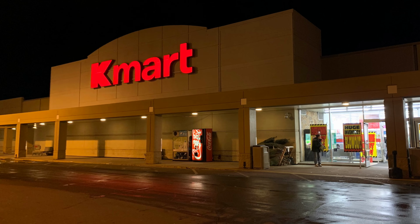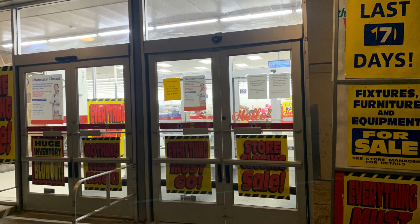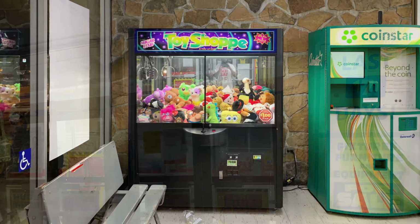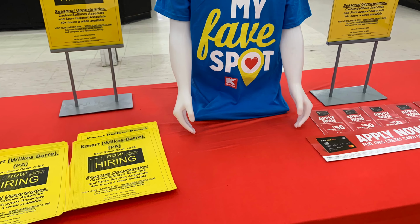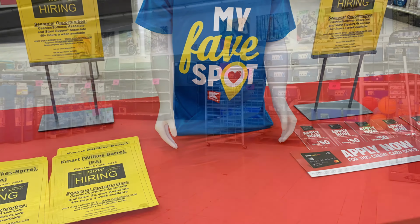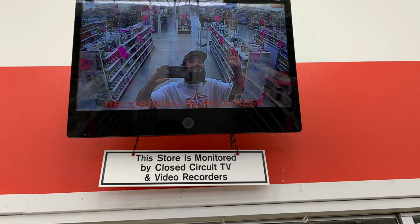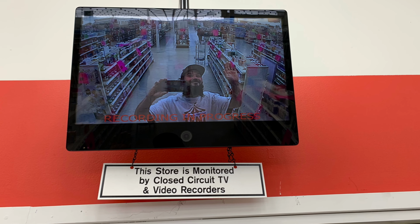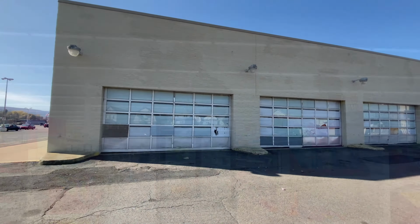I was here the last few days, when it was non-closing. Check out those videos. Let's also check out some pictures from when the store was open. This is the back part of the store.